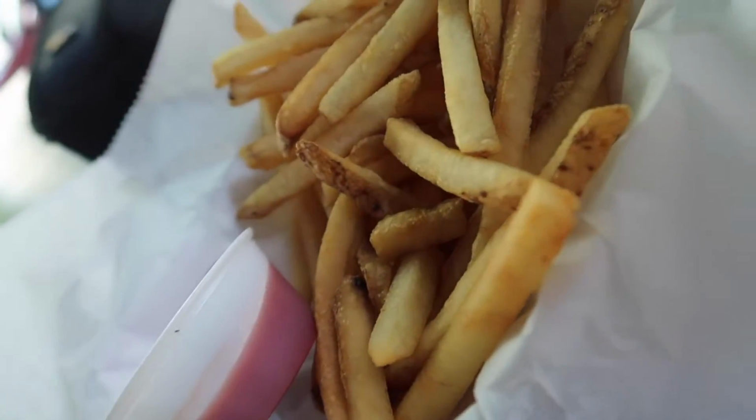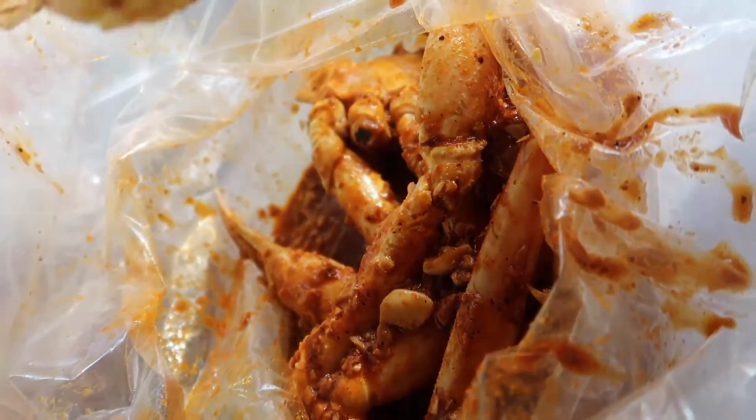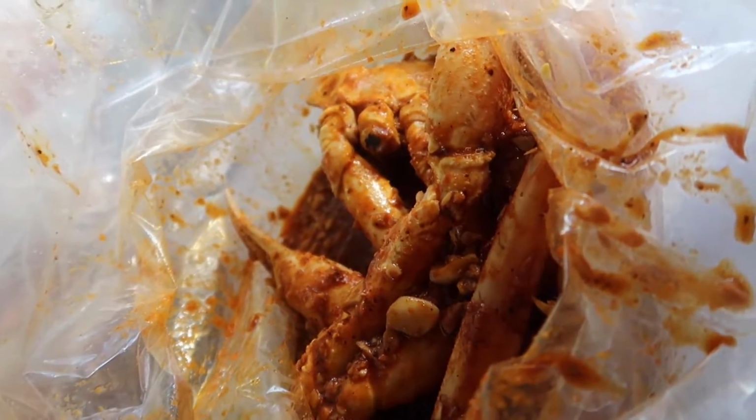There's fries. Oh my gosh, I'm being spoiled today. But I'm going to go through this and tell you guys what it tastes like. So far, I am thoroughly impressed. Low-key forgot that you guys were here, to be quite honest. But here having this crab.